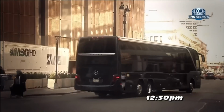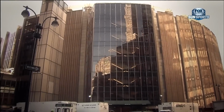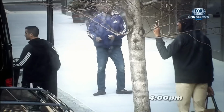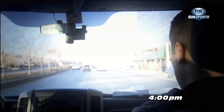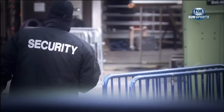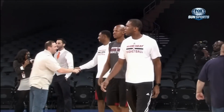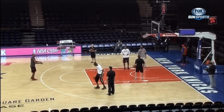The routine for one group of veteran sharpshooters involves being the first ones to return to the Garden. Four hours before game time, the first van leaves the hotel, a habit carried out for every game. Consistency is the key in this league. We play 82 games, and if you don't have some type of system that allows you to keep a consistent rhythm, then you'll be up and down. It's a marathon, not a sprint.